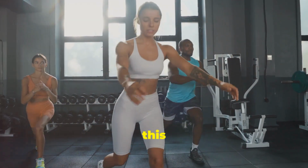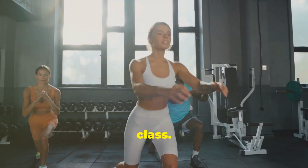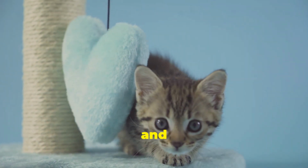Think about it like this. You go to the gym to lift weights, run on the treadmill, maybe join a Zumba class. Your cat? They stalk, they chase, they pounce. It's their way of staying fit, both physically and mentally.